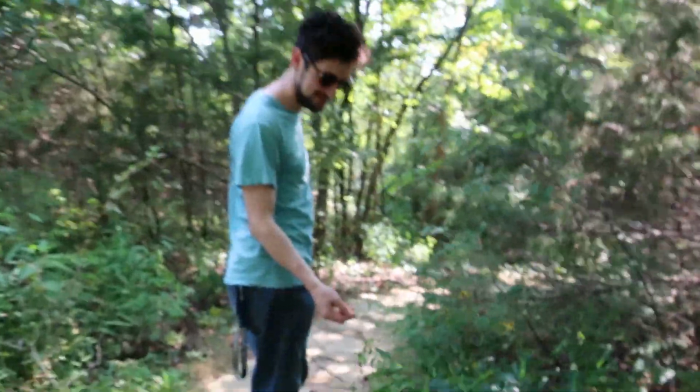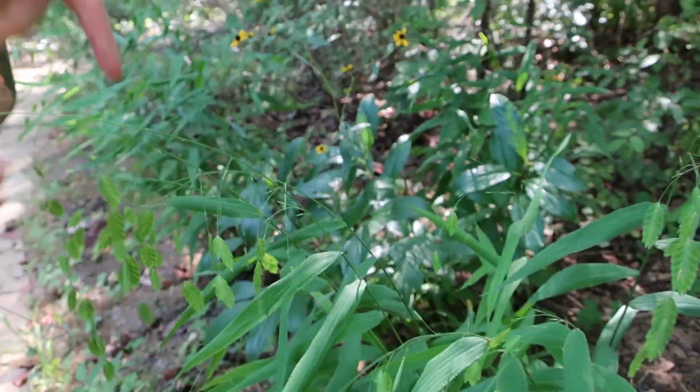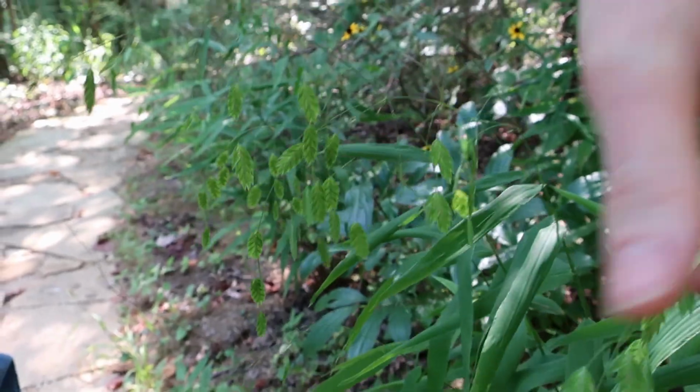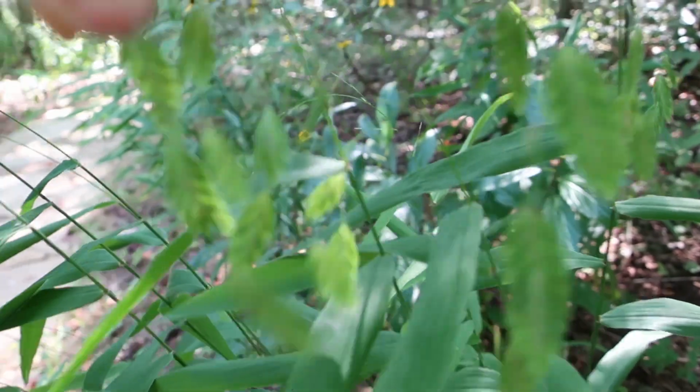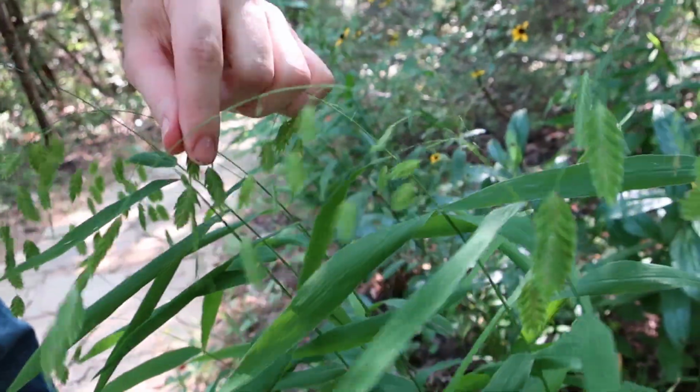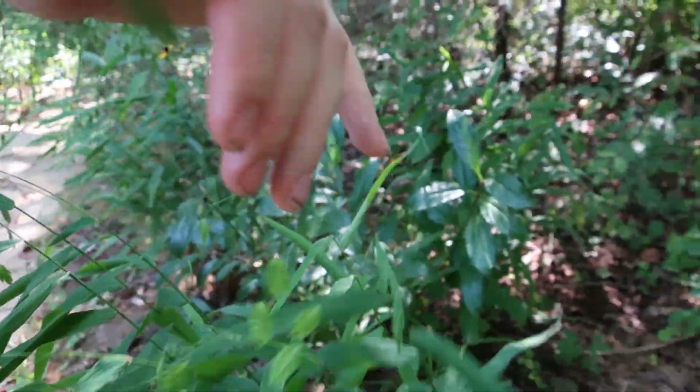River oats. And so how I can tell they're river oats is that they have this very interesting seed pattern. Very symmetrical, and you know, give a couple more months and they're gonna start turning brown and dropping.